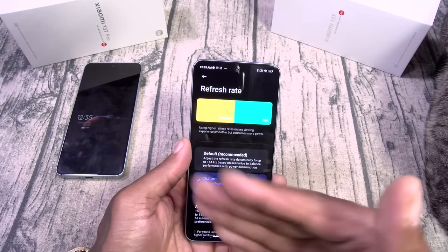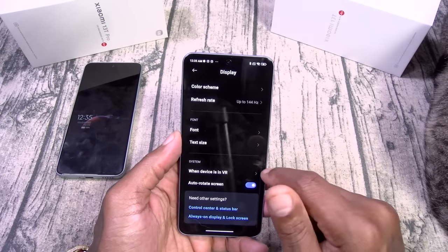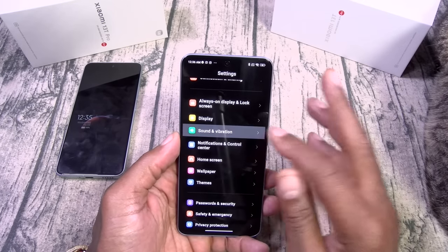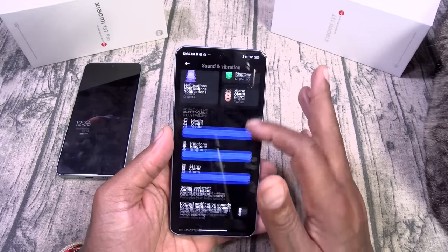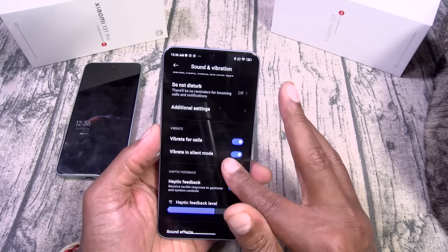I'm not going to keep switching back and forth unless there's a big difference. Otherwise, everything that you see right here is exactly the same on both phones. Sound and vibration. Okay, dual stereo speakers, both of them super loud. You got sound assistant, silent mode, additional settings.